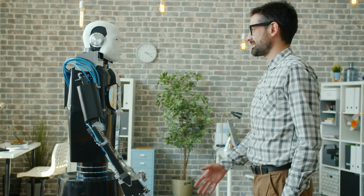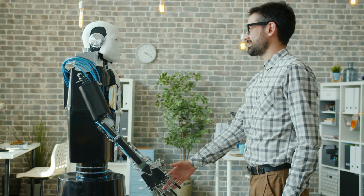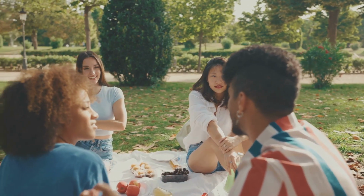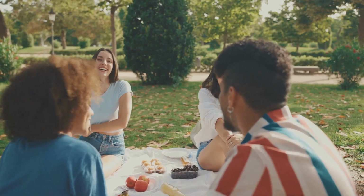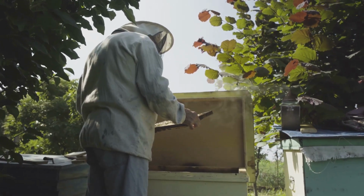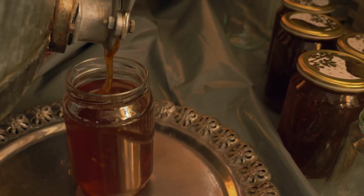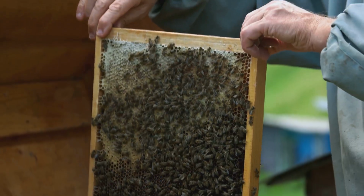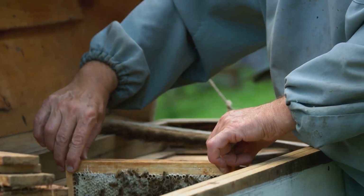And when it comes to non-organic honey, well, let's just say it's a bit like having a robot for a best friend. Sure, they might seem cool and efficient, but they lack the warmth and authenticity of a real friend. Bees, in their profound wisdom, feel the same way about chemicals. They simply don't want them in their honey-making process. Organic honey is not just about the taste, it's about respecting the hard work of our tiny buzzing friends.